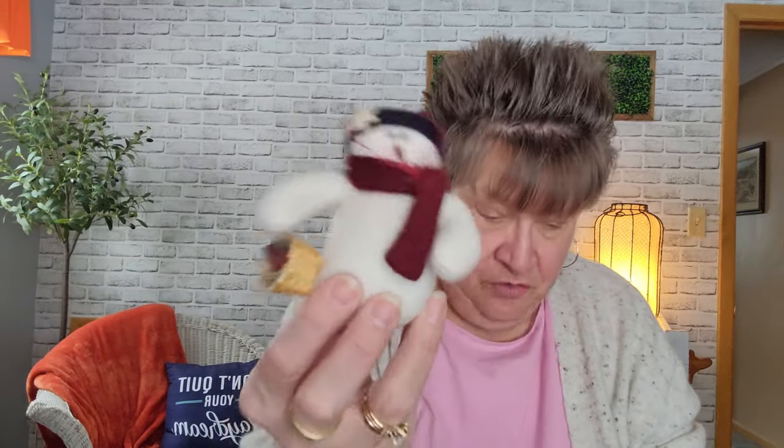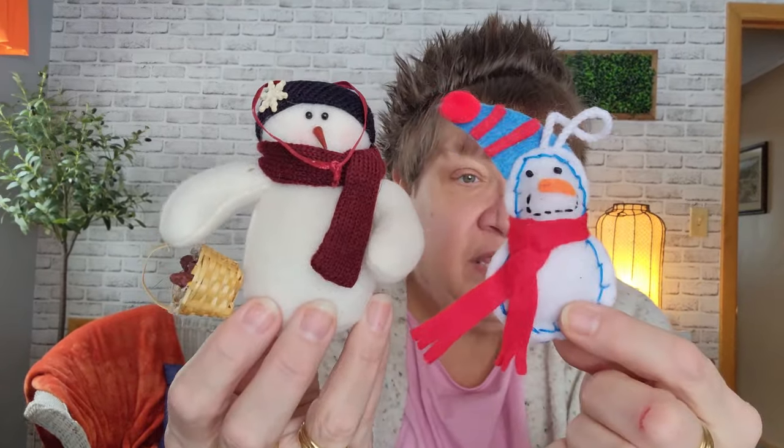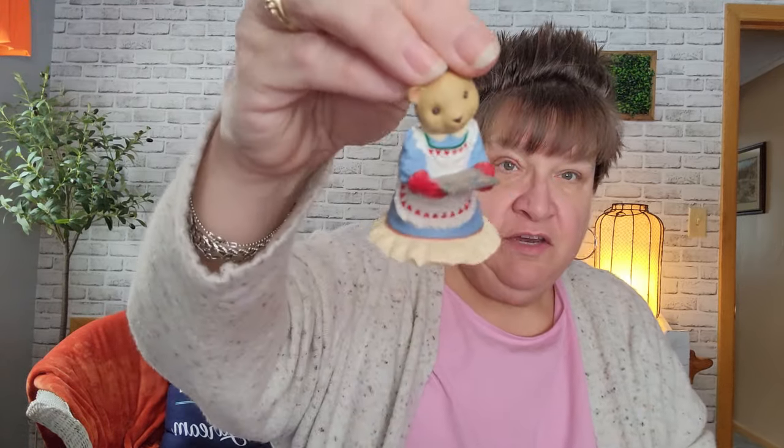Some of them, this one's got a name on it. This one says Joshua. This one says Grandma. This one says Mark. This one just has, looks like Raggedy Ann and Andy. This one just has some kids. Another snowman. And then another little handmade snowman. Oops, got a ribbon. This one says Mom. I got this one, she's baking cookies.